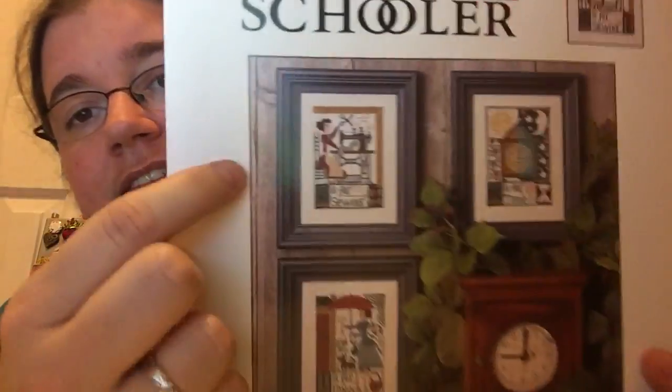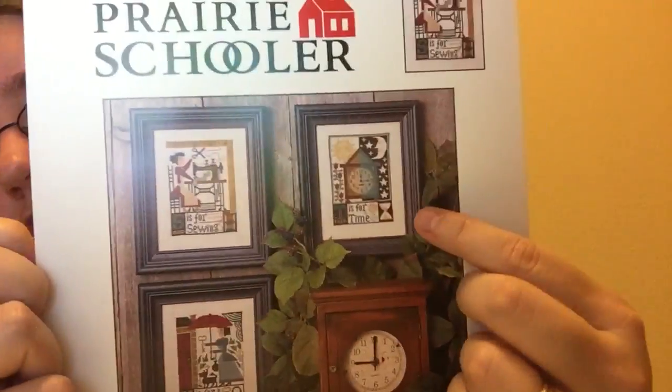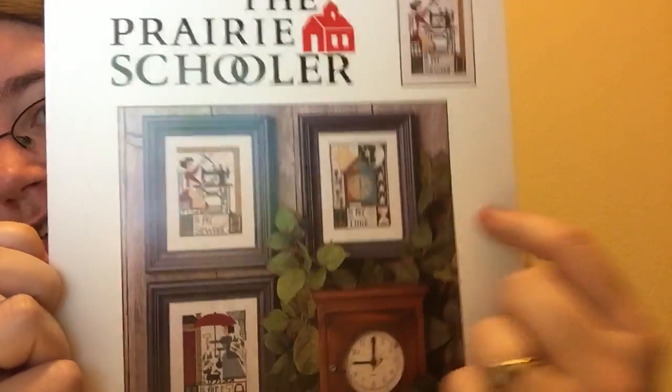Then the next two are the Prairie Schooler Alphabet. S is for sewing and T is for time. I love this block. This one's really awesome.